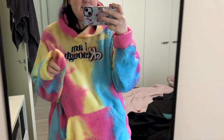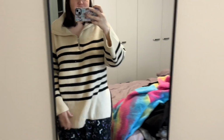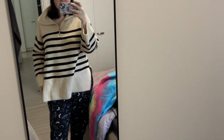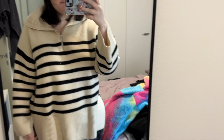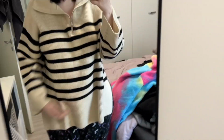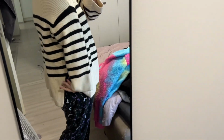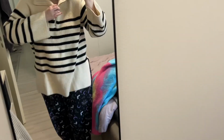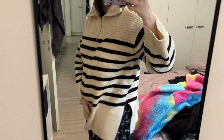Alright, I'll show you what else I got for my birthday. It doesn't look great with the pants that I'm wearing. I'd probably wear this with leggings, with a tighter leg fit, but this is a jumper that I got. I wanted to get something a bit more mature and comfy, and I like how long it ended up being. So I think this will be good with leggings and something comfortable. And you've got this zip up kind of look here.